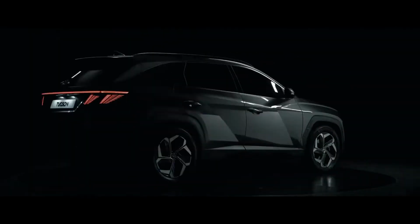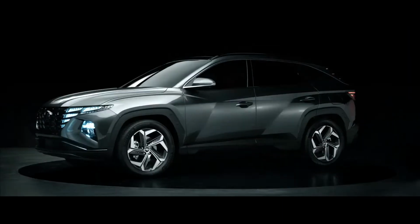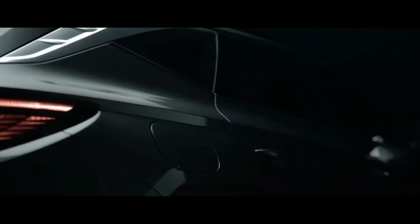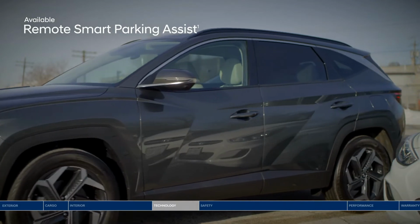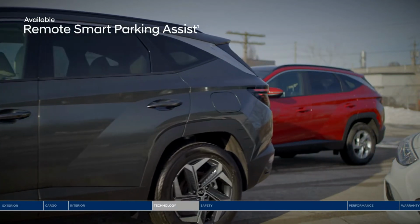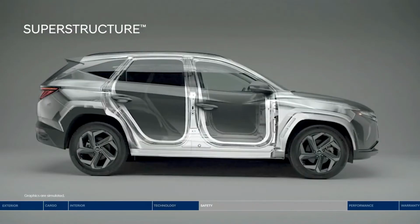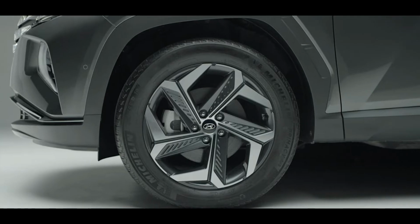appearance. A 187-horsepower 2.5-liter four-cylinder engine will come standard, along with an 8-speed automatic gearbox and front or all-wheel drive. The plug-in hybrid variants will be driven by a turbocharged 1.6-liter four-cylinder engine with a combined output of either 227 or 261 horsepower. Both will come with all-wheel drive and a 6-speed automatic gearbox.